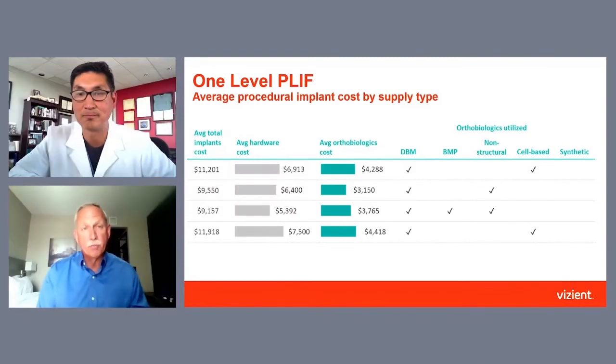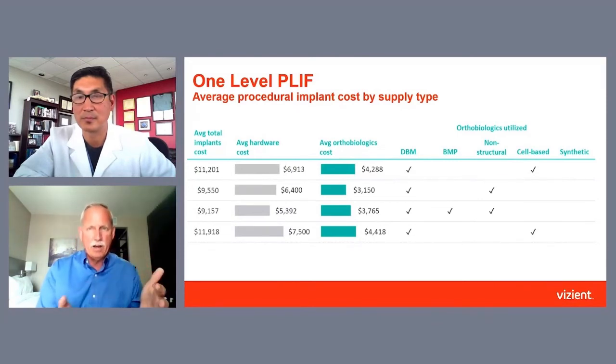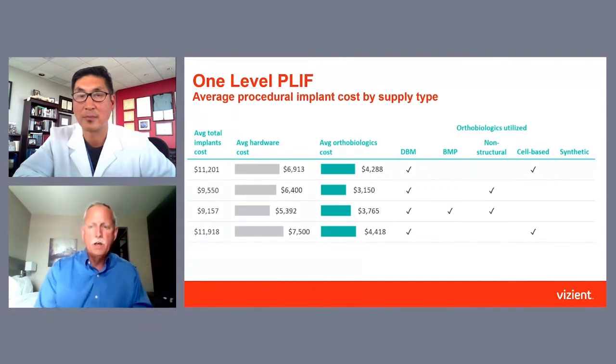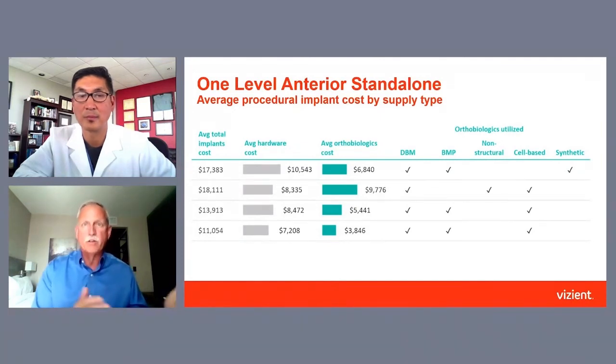Yeah, and I think it's important to know that this is the disparity or difference in a 1-level posterior lumbar interbody fusion. I've seen data now that if you go to 2 levels, you're now even seeing more of a disparity. And then you can even begin to compare the cost and variation between a procedure like a posterior lumbar interbody fusion and a one-level anterior standalone. So there's a lot of information. I think one of our main takeaways as part of this webinar is making sure that you have that information in a presentable format so that the surgeons can use that.